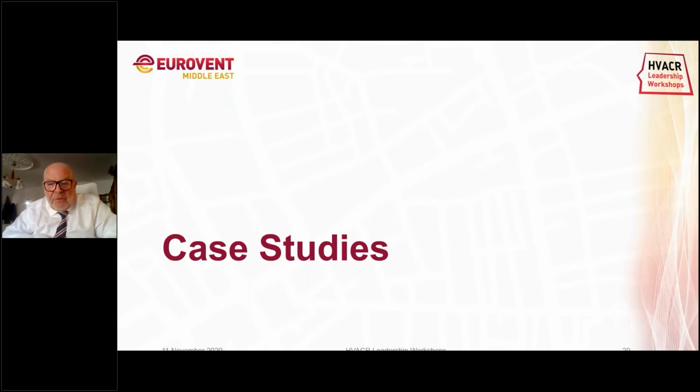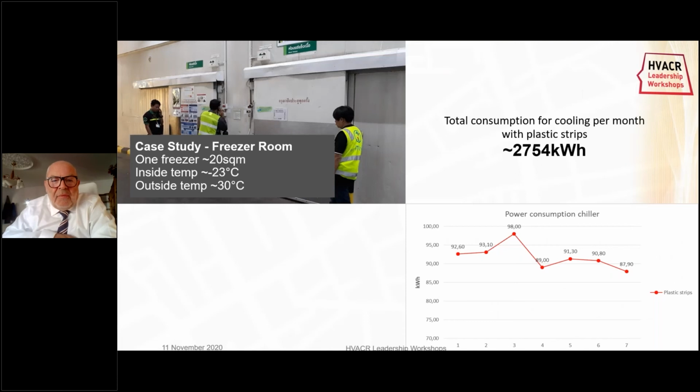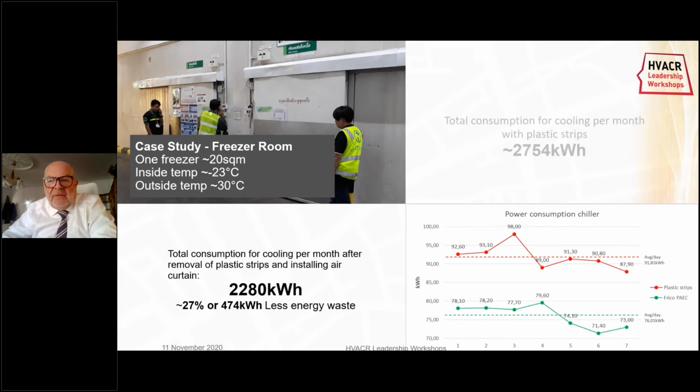So in order to show you that what I've said is, let's say, with facts behind it, we are constantly making case studies. We are checking our units in real conditions, in cold storage. Here, for example, we have a freezer room, 20 square meters, with an inside temperature of minus 23, outside 30 degrees. And we checked the energy consumption during a month, and we got these figures. And after a month, we took away the plastic strips and installed our air curtain and did the same test, and we got this result.